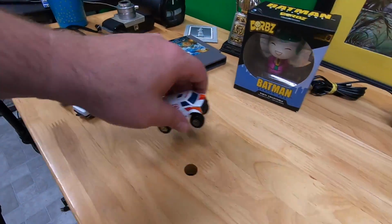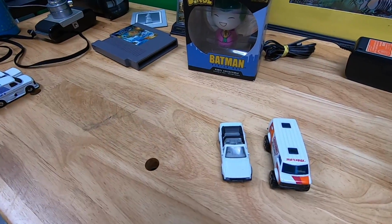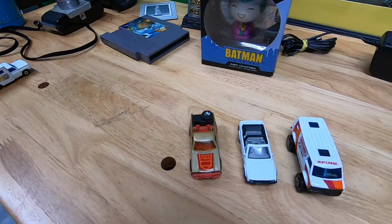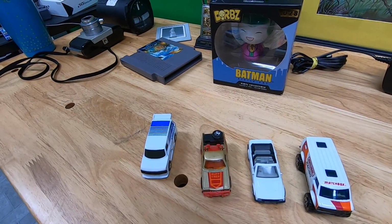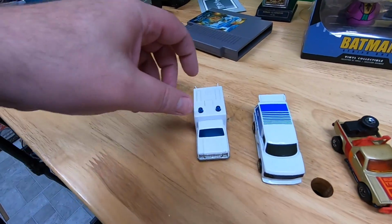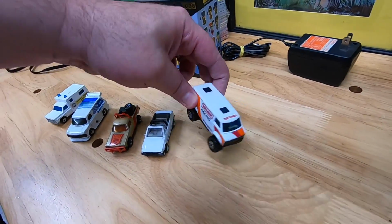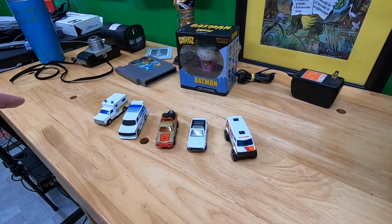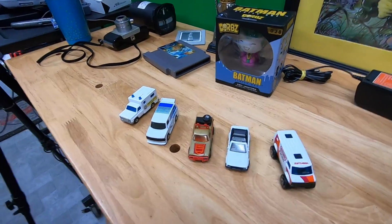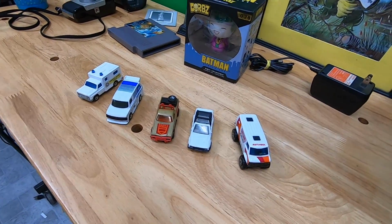All right, last order are these cars. I'm not going to go through each and every one of them. I think they're all Matchbox. Yeah, they're all vintage Matchbox cars. Like, that's a super fast ambulance. It's kind of cool, this jacked up van. But yeah, this total order was $24.99 or $24.95, something like that, plus shipping.